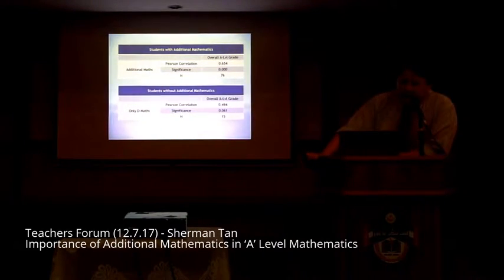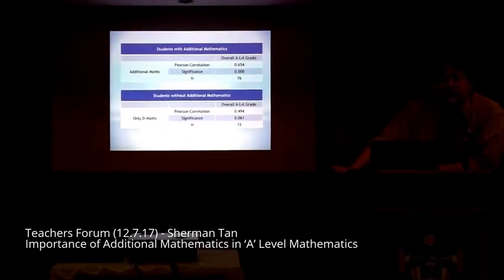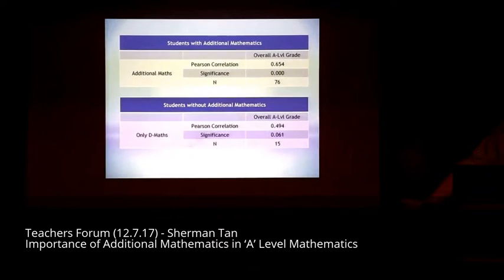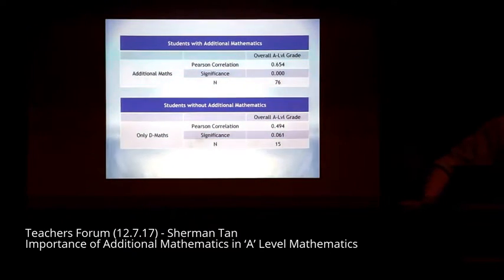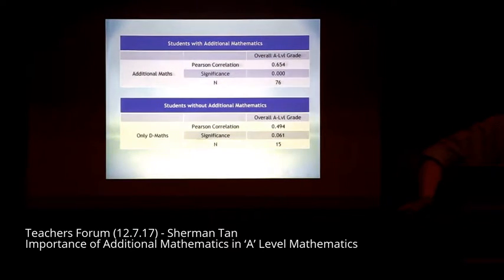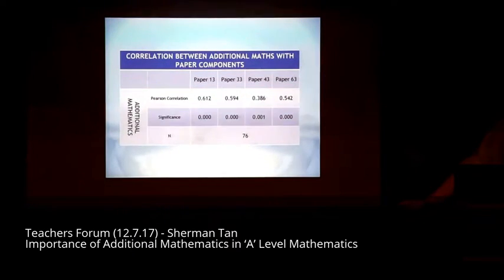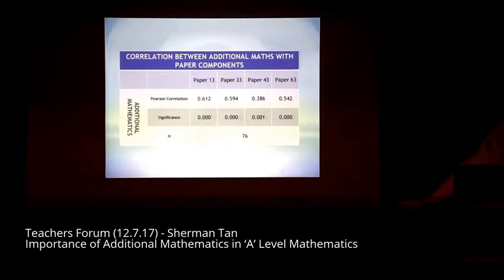Okay, so what about significance? With additional maths, again it's 0. And the correlation is even higher in this case, 0.654. And those without additional maths is not significant at all, and the correlation is 0.5. So it shows that there is not much of a difference whether you score well for DMATs or not. As long as you've done DMATs, the chances of you getting good grades is almost like 50-50. Okay? So correlation, significance, almost perfect for all paper components.